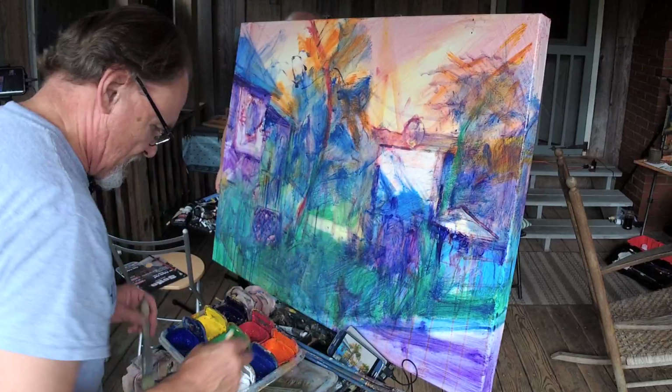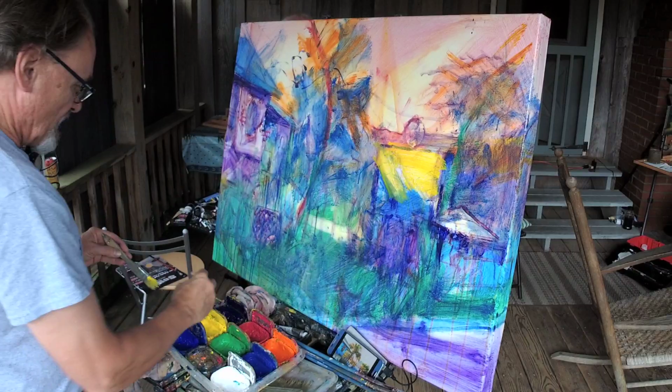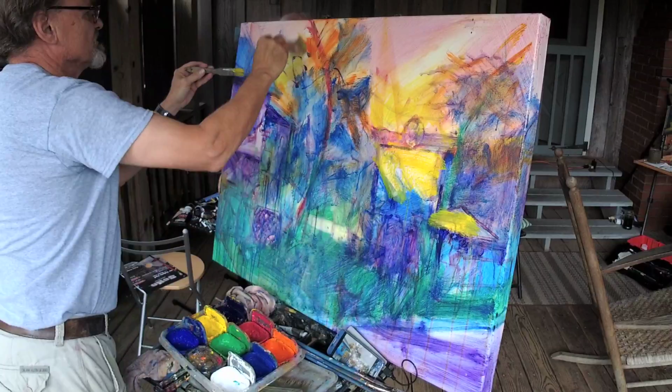Moment, I only have two little bits of the canvas that are still white. That's just because I haven't got back here. This sign right here, the sun coming down. And this umbrella right here. And then the clouds up here. Go back. Nice. Okay, now.